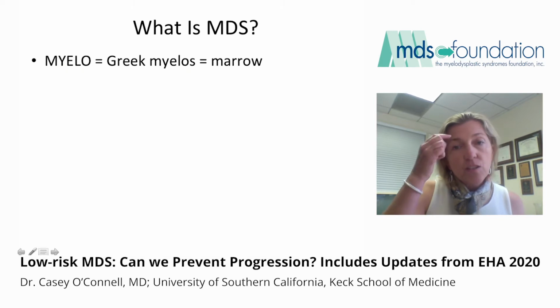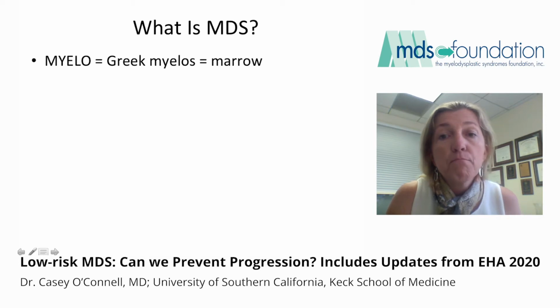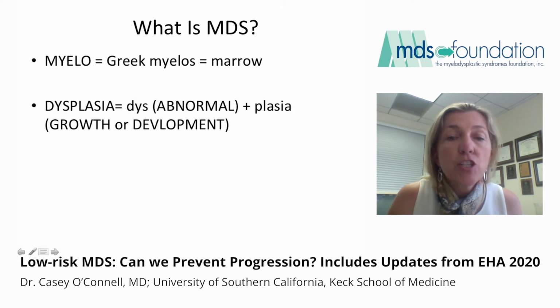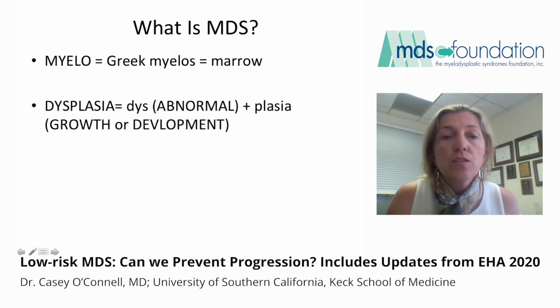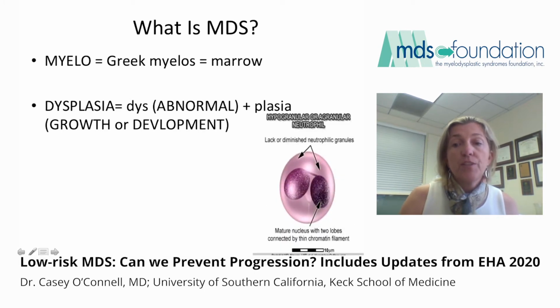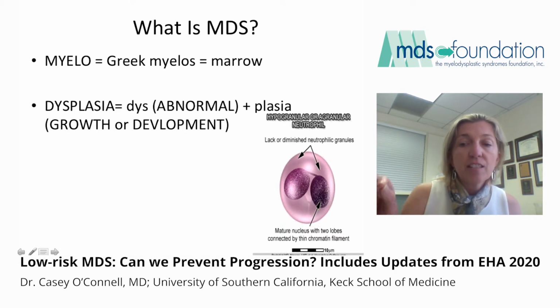So what is MDS? The word myelodysplastic syndrome comes from Greek words. Myelo means marrow, and yes, MDS arises in the bone marrow. And then dysplasia means abnormal growth. So these stem cells giving rise to new blood cells are doing it in an abnormal, ineffective fashion. This is an example of a neutrophil, one of our white blood cells that fights bacterial infections, which in this particular picture looks a little unusual. It only has 2 lobes in its nucleus instead of the usual 3 or 4, and it doesn't have lots of infection-fighting granules in its cytoplasm.